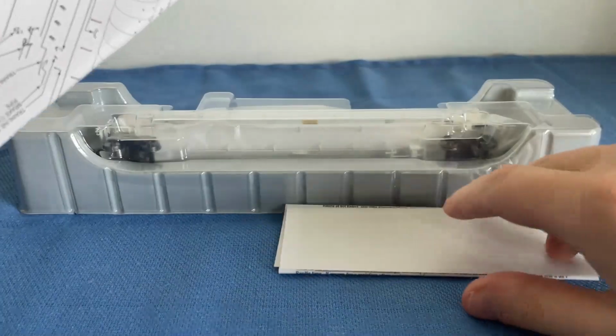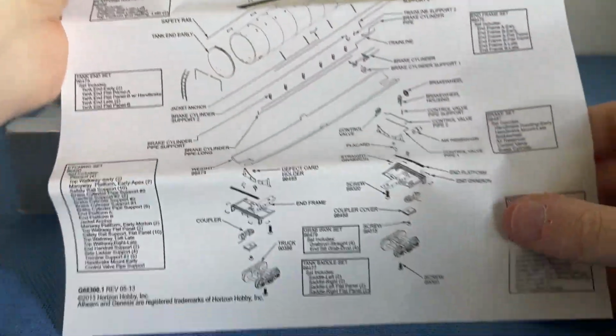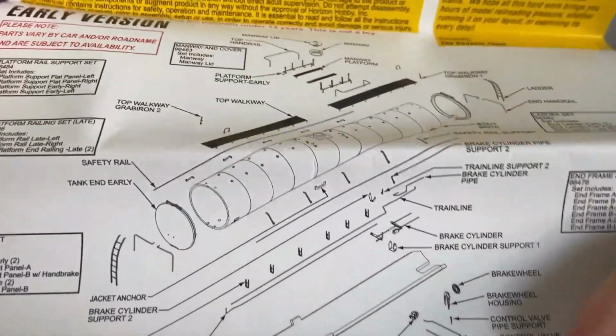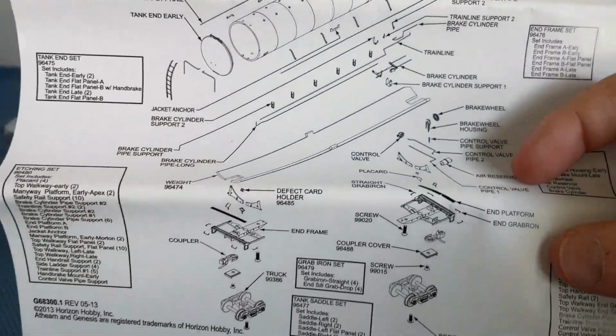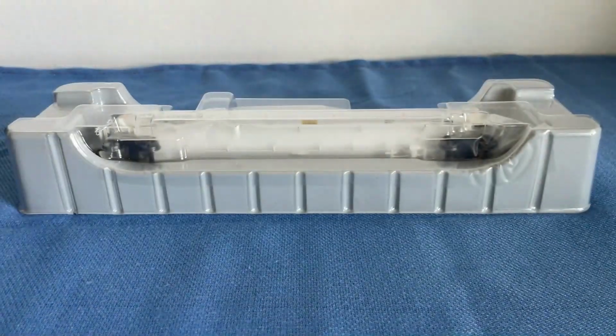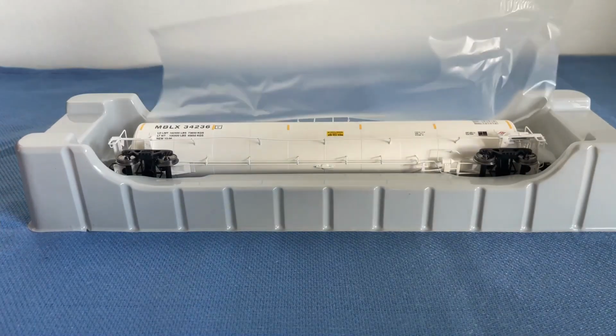There's our Athearn warranty. Let's throw that over there. Whoops, just hit my own lights. And here is our pop out diagram here, as you can see. This has got quite a bit of detail, so it's definitely going to be a little longer than usual. Anyway, let us get it out of its packaging here, in this plastic packaging.